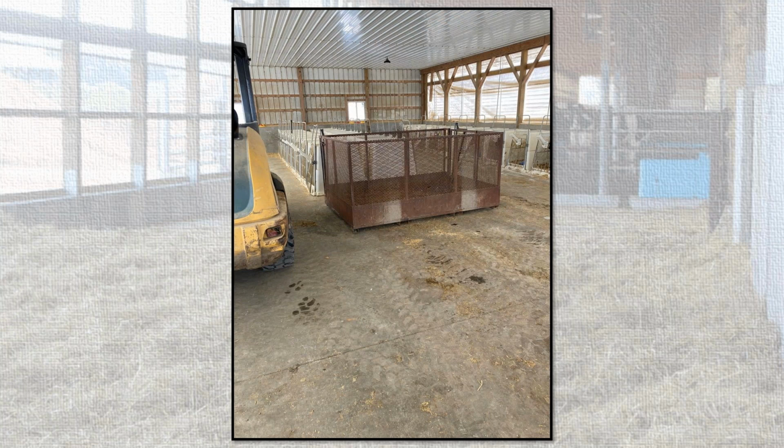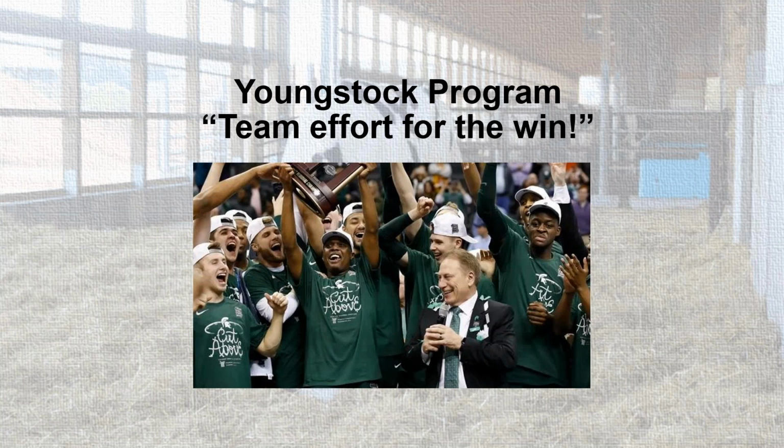Works good. Yeah, local welding shop. Makes chores easy. So the Young Stock program, no different than any other program on your dairy, whether it's your dirt farming community, your milking crew, or your repro crew, it's all teamwork.